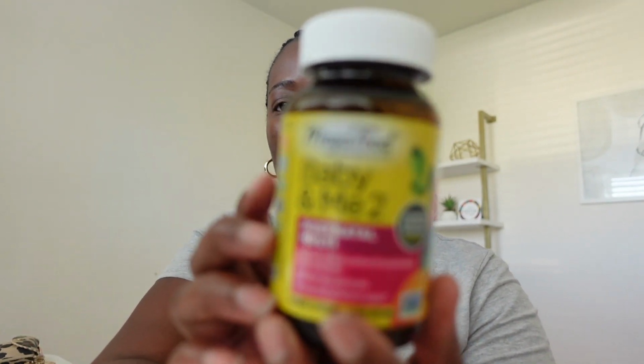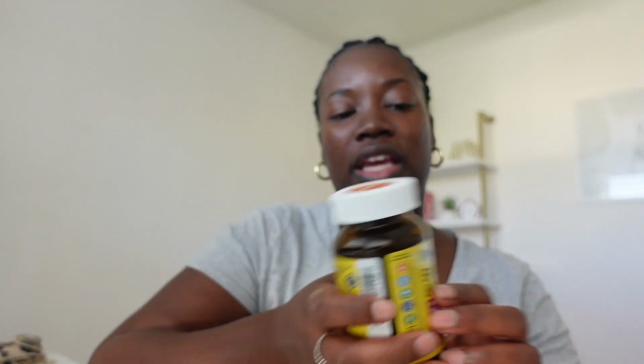One of my favorite supplements so far, and I've tried quite a few, is from Mega Foods, Baby to Me Postnatal Vitamin. They are in pill form. They're not too big. I guess I'll just show you guys really quickly. So this is how they look. And I'm someone that does not like taking pills, but so far these have been great. And I don't know what it is, but since I've been taking these, my hair has been growing like crazy.